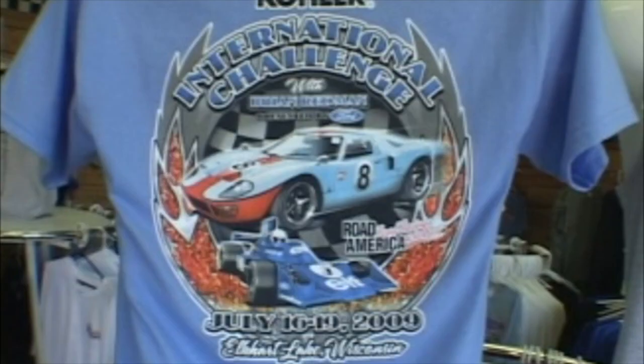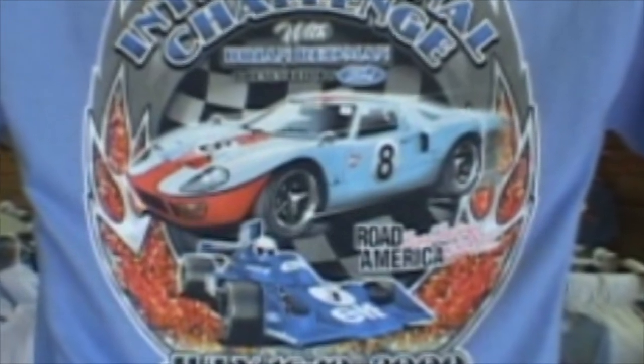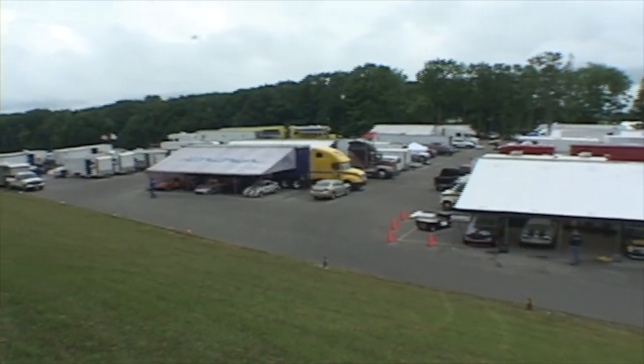This year's event will also showcase some 400 vintage race car entries from around the country. But this year we're going to be highlighting just the GT40s. So what do you say, let's get started.